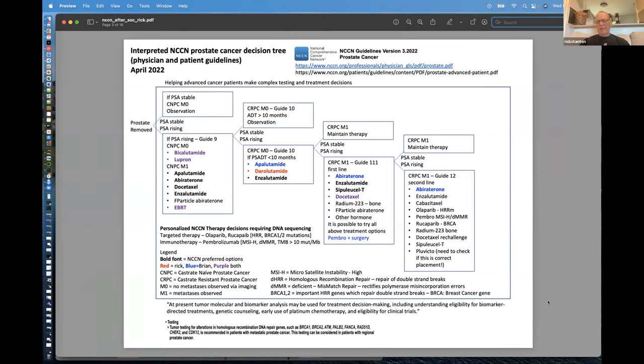Absolutely agree. So you have to kind of fit in, you know, everyone's. So that's the part of the problem with trying to condense 60 pages into one page. You're not going to capture everything, but I tried.